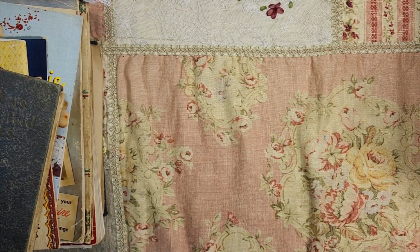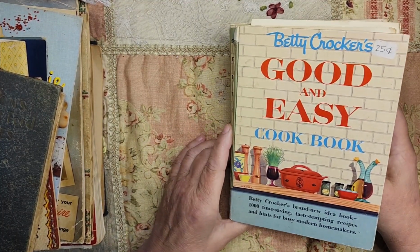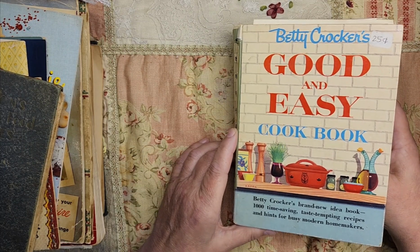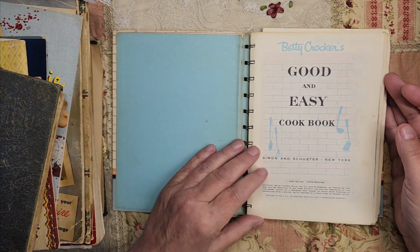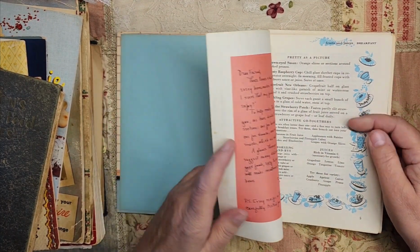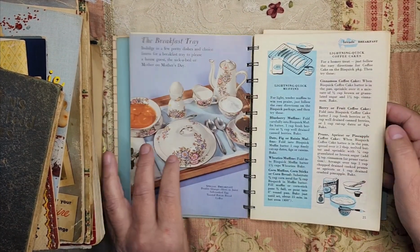I always try and leave the ephemera I find with the books. Betty Crocker's Good and Easy Cookbook. I have not seen this one before. 1,000 time-saving, taste-tempting recipes and hints for modern busy homemakers. And the date is, drumroll, I don't know. Sincerely, Betty Crocker. Oh, 1954. And this is in excellent condition.